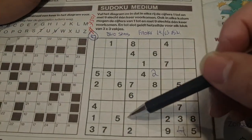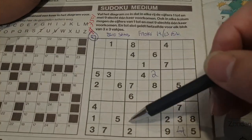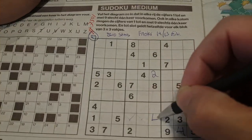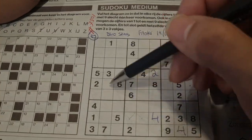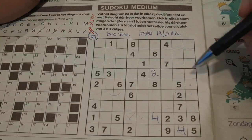4 in this row, 4 in the last row. So the row between, the only 3 places left for the 4 should be here or there. We have a 4 in this column, no 4 there. Here, 4 in the middle column, no 4 there. So the only place left for the 4 should be there. 4, okay. Cannot continue with the 4 now. Need to wait.